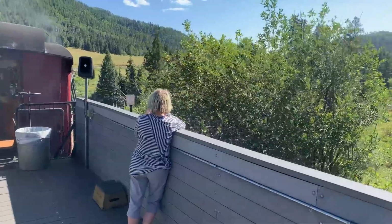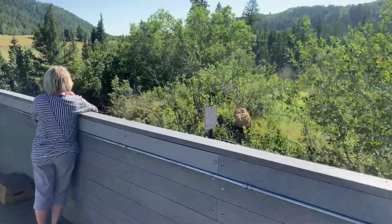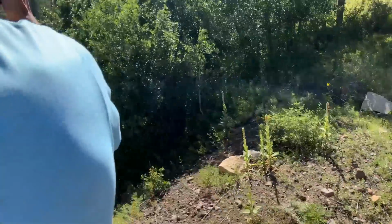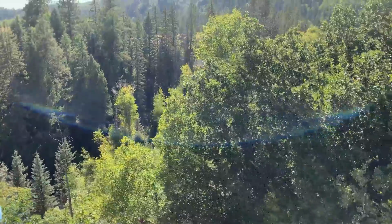This is the other tall trestle. This is the Lobato Trestle. Yes. And again, we're going to cross over a small creek way above the creek, and it's just really a neat place.